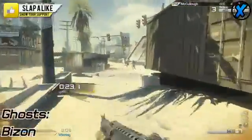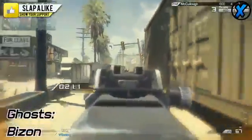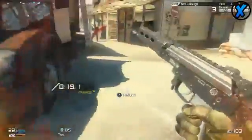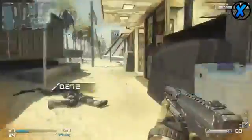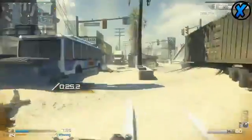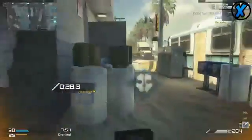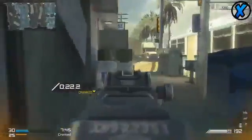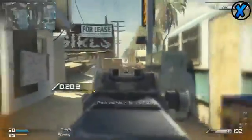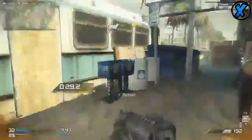Let's start with the PP-19 Bizon. The PP-19 Bizon has a magazine size of 36 rounds per magazine. It's a little bit above average for normal SMGs, which is a good thing because it fires really quickly. The Bizon actually does 42 damage up close and drops down to 17. It actually is the steepest drop off in damage, but it is not that bad when compared to other SMGs. It's about 3 hit points less than most of the other SMGs, which is okay when you take into consideration the amount of damage it does up close.